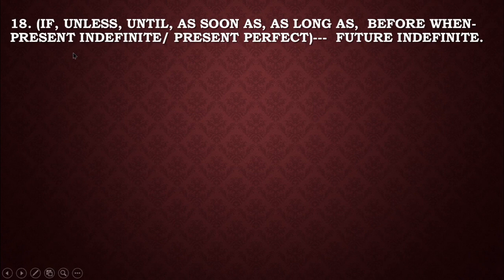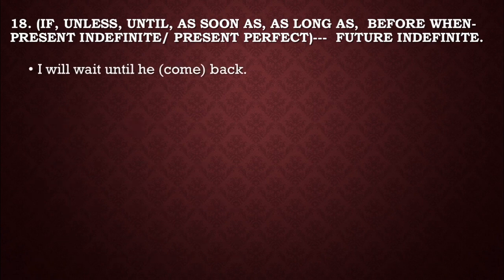So if we have some words in our present indefinite or present perfect tense, just like if, unless, until, as soon as, as long as, before, or when, then we have to write down the second part of this sentence in future indefinite tense. I'm repeating again, dear boys. If we have present indefinite tense or present perfect tense and we have some word like if, unless, until, as soon as, as long as, before or when, then the second part of this sentence is going to be future indefinite tense. Okay, let's try to write it down.